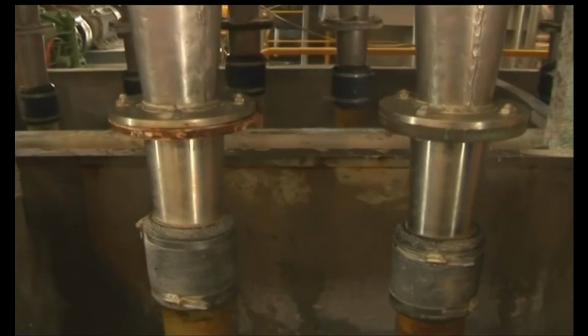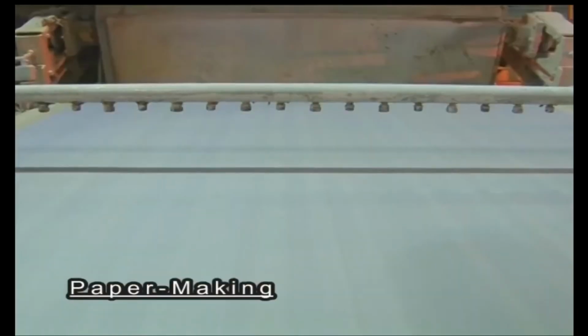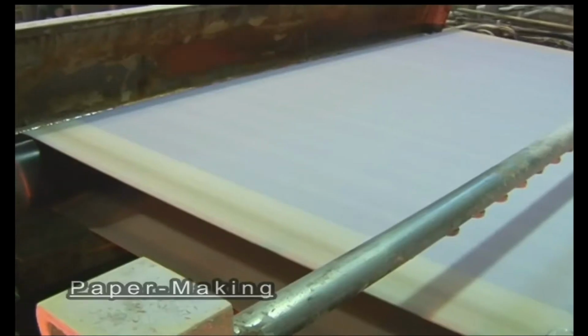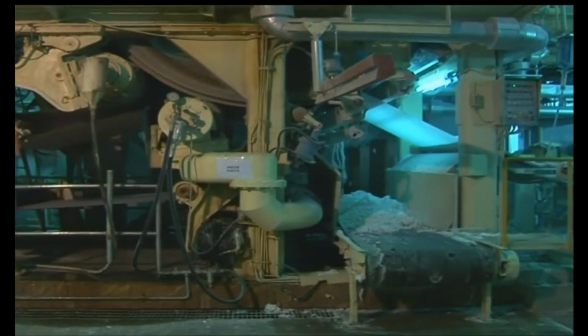The pulp is still of very low consistency at this stage. The water is removed from the system by passing the pulp through wire, felt and Yankee. The dry paper emerges and jumbo reels are produced.